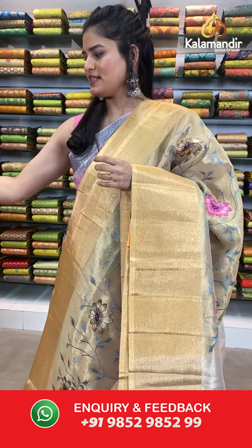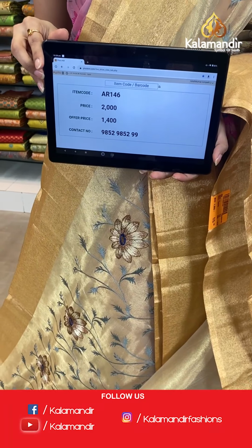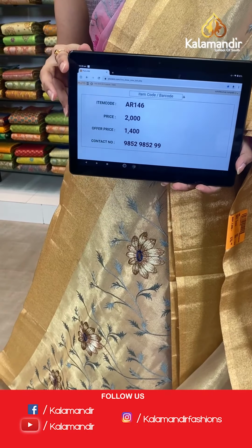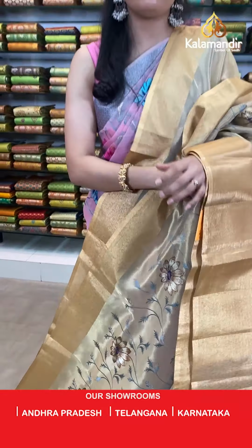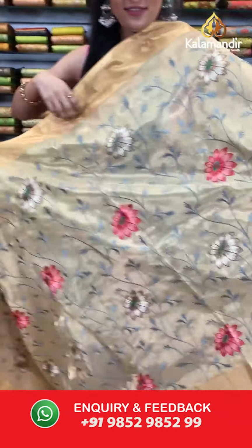Here are the pricing details. Saree code is AR146. Original price is 2000 rupees. Offer price only for today is 1400 rupees. To place an order, take a screenshot along with the saree code and send it to our WhatsApp number, which is 9852985299. Here comes another beautiful color.